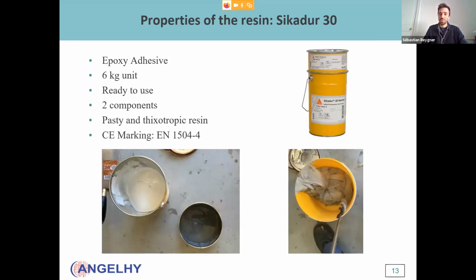Then, as I previously said, we have to bond these laminates on the structure thanks to the Sikadur 30, which is an epoxy adhesive, ready to use thanks to the two components. You just have to mix them together and get a pasty and thixotropic resin, which enables the laminates to stay in place without any additional support.